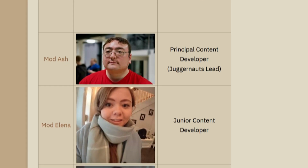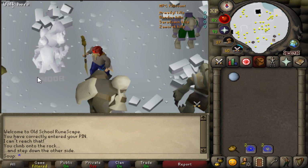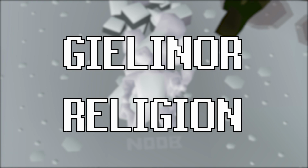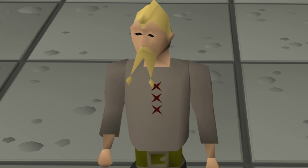An impact that's out in the open for all to see, or one that's hidden, waiting to be discovered. Have you ever noticed the frozen player with the word noob underneath him in God Wars Dungeon? Or that Gillinor is an anagram for religion? You may think you know everything about the game, but I'm sure there's quite a bit that you may have missed. And today, I'm going to show you.